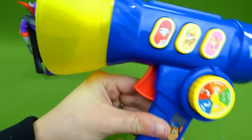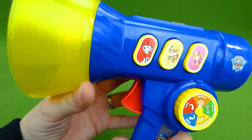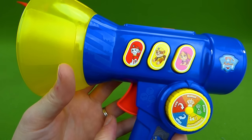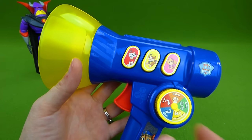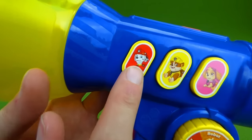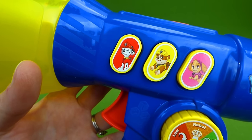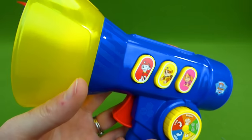Reporters' delivery drones are out of control and dropping food everywhere. Let's go help him. Choose a pup to complete the mission. So we need to choose a pup to complete the mission. Let's choose Marshall. Marshall, use your water cannons to clean up any messes on the road.